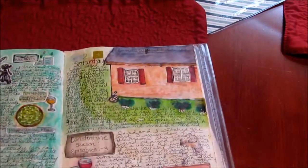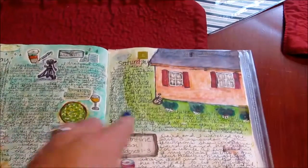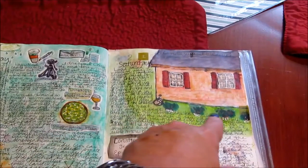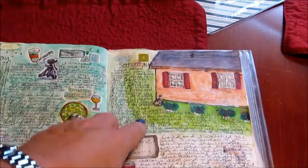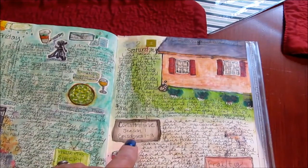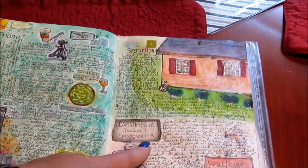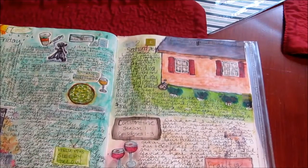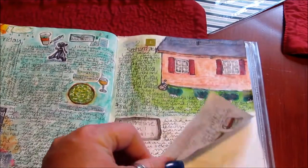They had come. And then Saturday, like I said, I had painted the shutters, I drew the house, and I drew the azaleas where I planted the azaleas, and the water hose. Mr. Rockstar and I started watching Constantine, and we watched episodes 1 through 3 of season 1. We had some wine. We watched the movie Frailty with Bill Paxton and Matthew McConaughey.